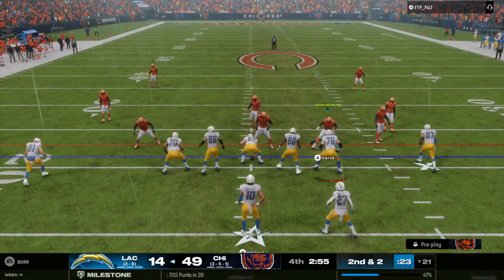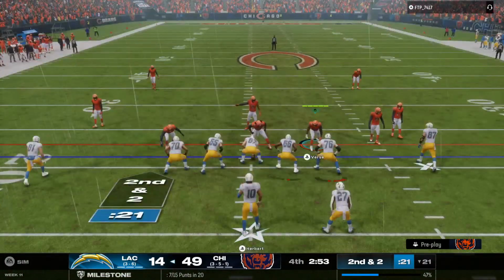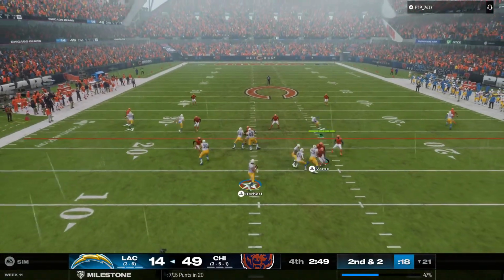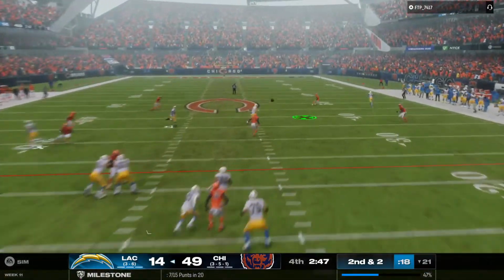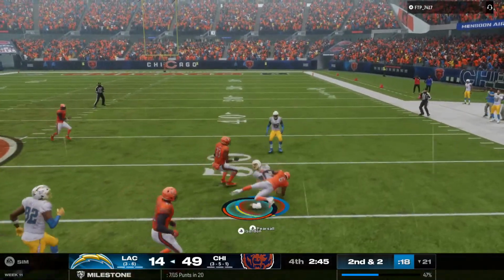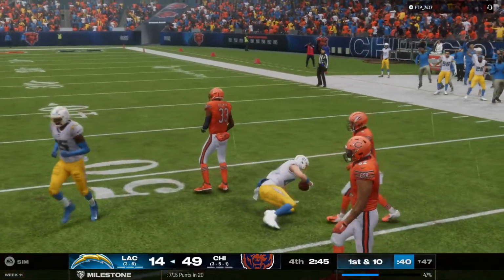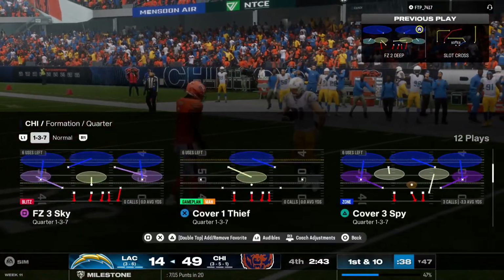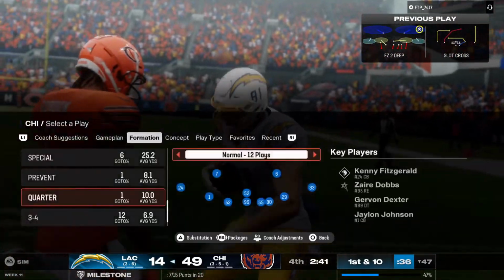Here's 2nd and 2. Throwing, Herbert. That is caught downfield by Pearsall. And he'll be taken down all the way up past the 45.